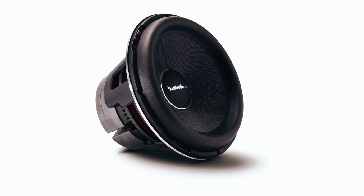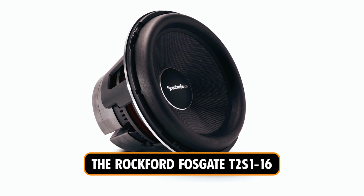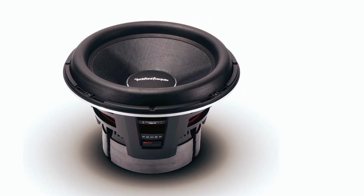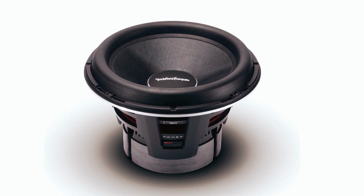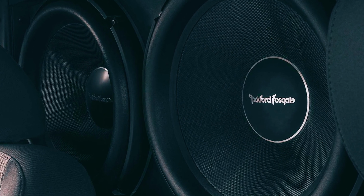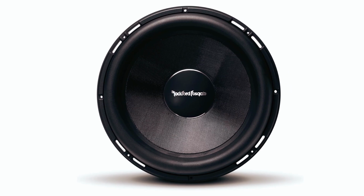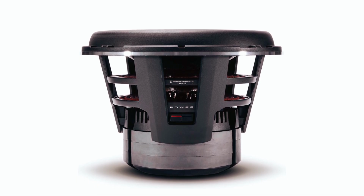For next-level performance, the Rockford Fosgate T2S1-16 is a masterpiece of engineering. Rated at a massive 1000 watts RMS, this 16-inch single voice coil subwoofer features Rockford's Vast technology for increased cone area, producing louder, deeper bass. The aluminum voice coil former and triple-stacked motor structure ensure unmatched power handling and long-term reliability.